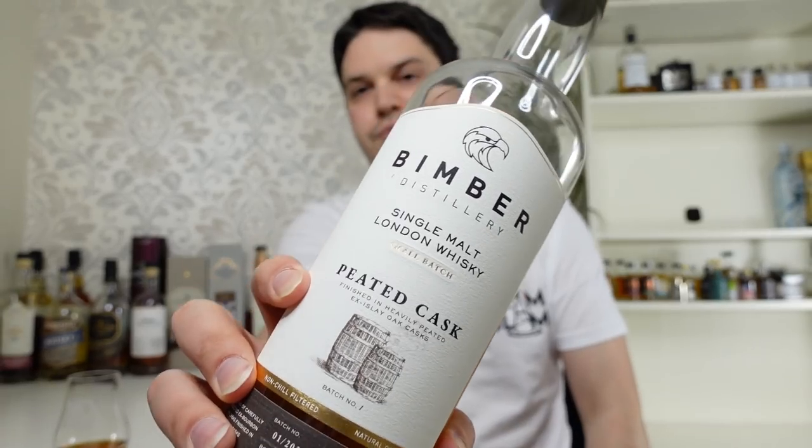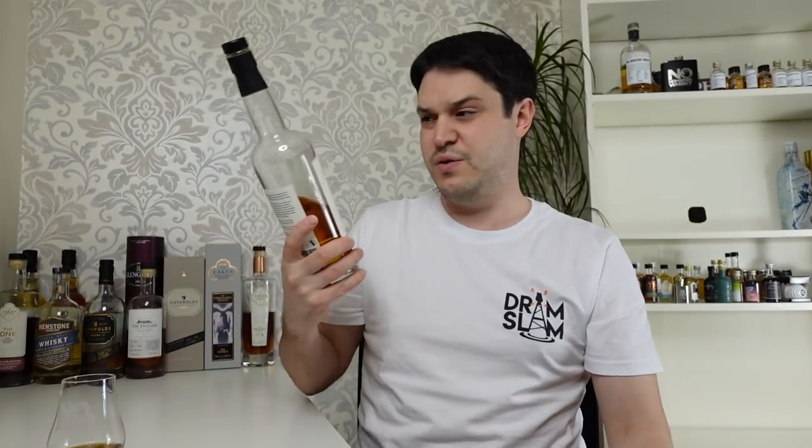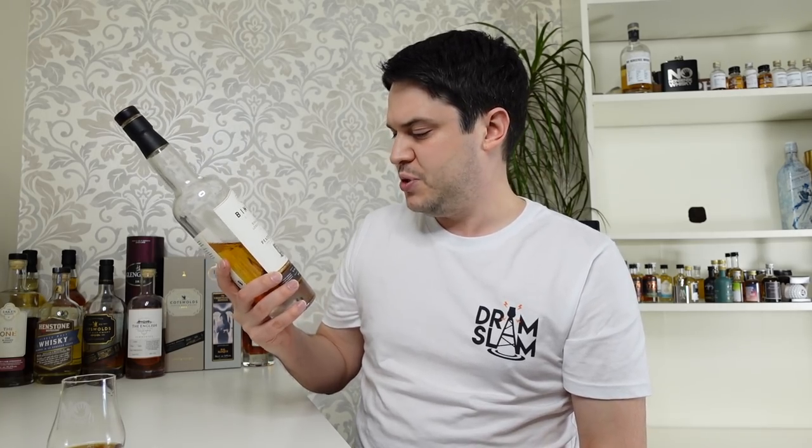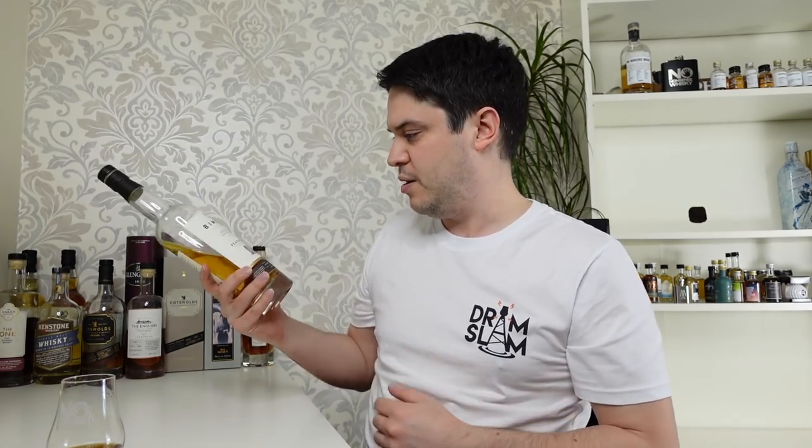Bimber, peated cask. The first and only Bimber that I've ever bought. Proper Bimber anyway, let's say. Just because I keep missing them, you know. I mean, this one here, it was a no-brainer, and I managed to get hold of it because I'm one of the club members, but they're so hard to get hold of. Worth it if you can get it for retail, but please don't spend over and above, secondary market.